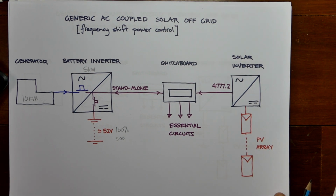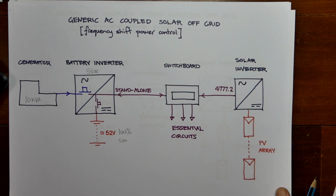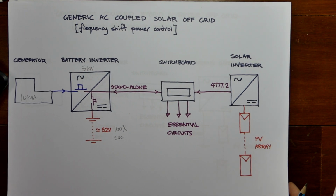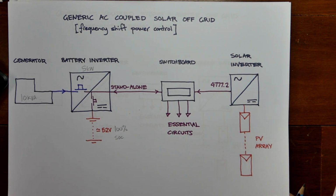Thanks, Ray. Yeah, Ray is pointing out the factor of 0.8 for a diesel generator is fairly typical. 0.75, 0.8 is what my diesel experts tell me. That's kind of what I use on my systems. It gives really good fuel efficiency as well.